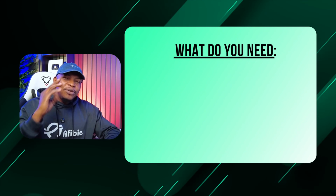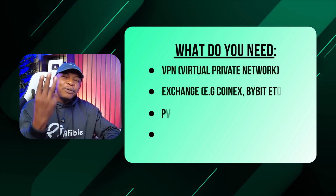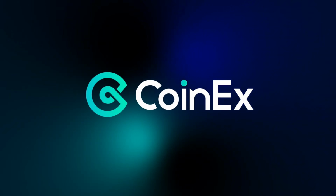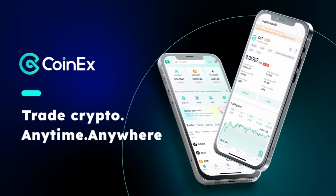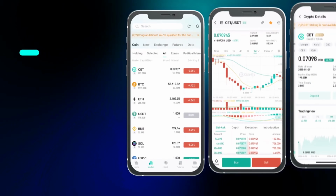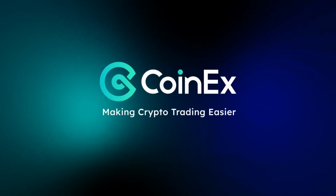So what do you need? You need 4 things basically: a VPN, an exchange, a position size calculator, and Telegram. The exchange we're going to use is Coinex. Coinex has been around since 2017, and one thing I like about them is that you can trade and withdraw up to $10,000 daily without KYC, unless you want to use their P2P platform. That is when KYC is needed.